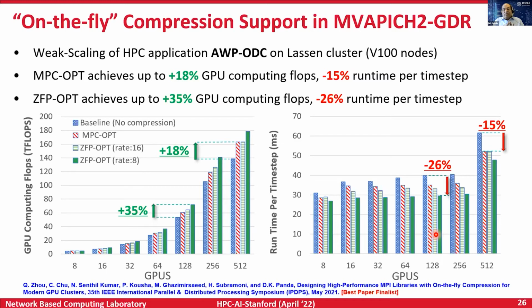But here we are taking the other approach. When you are trying to do communication, many times the GPU cores are idle. So why don't we take advantage of those idle GPU cores to compress the data before sending it? On the sender side we do a compression. Of course, it will take some time, but if the compression ratio is good, on the receiver side we put a little bit of overhead on the decompression, but overall the message size being sent is reduced. So we get good benefits in latency and throughput.